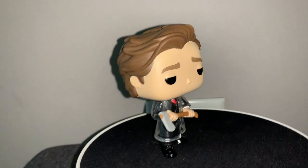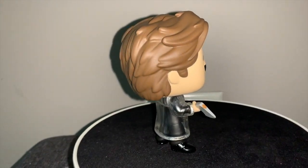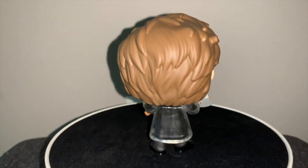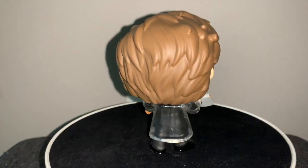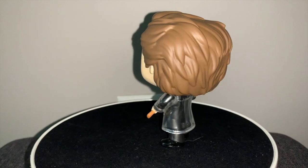They did have an exclusive version. I'm not sure where it's from, but he does have the blood splatter on his coat. I didn't get that one, but I do like this one. They did a really good job on his hair. And the jacket has a really cool texture when you feel it. And of course he has his axe. I think this was one of Christian Bale's first roles. And I remember his working out scene when I was younger. I was like, okay, I'm not mad at this. But yeah, I really like this. And his eyebrows, he looks like he's up to no good.